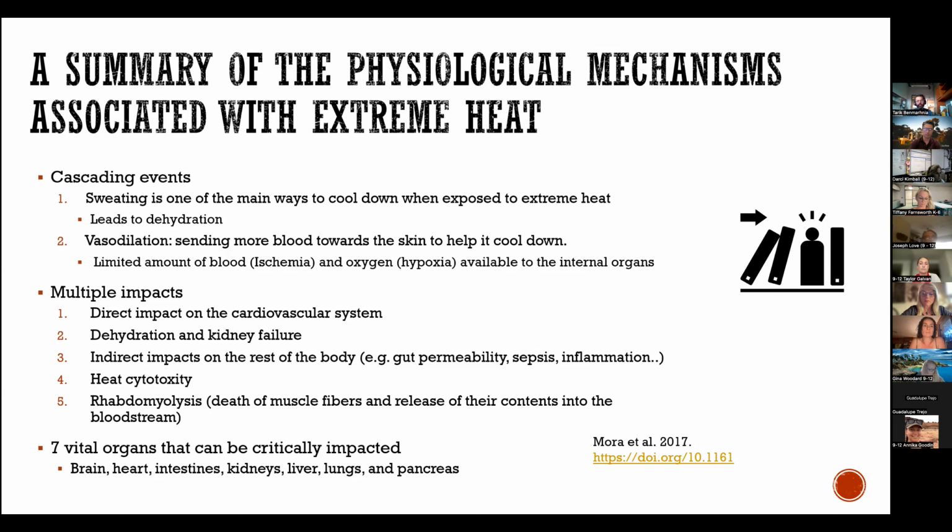And when I'm talking, for example, about an exacerbation of the cardiovascular system, someone can be impacted within 15 minutes or 1 hour. It can be relatively quick. You don't need to stay 6 hours in the sun or something like that to be impacted. It can be very quick. And same thing about the gut permeability and the kidney failure. That can take place very quickly.